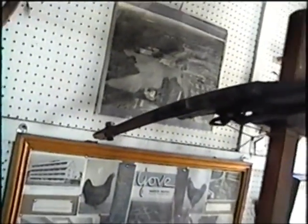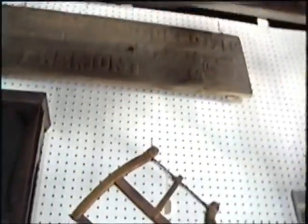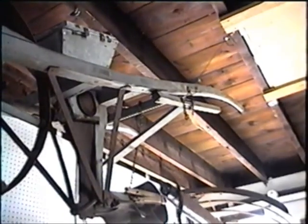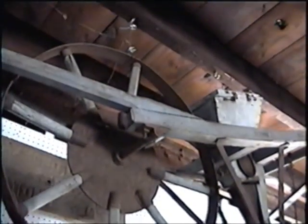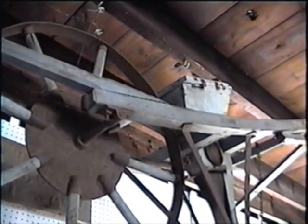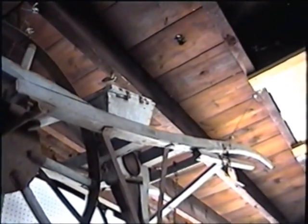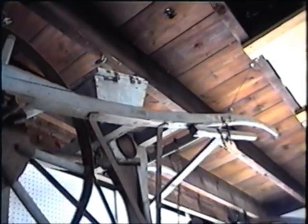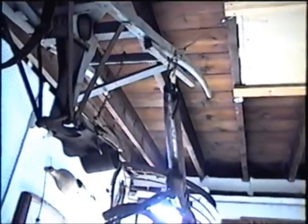What do we got right over my head here? That is a cedar. Horse drawn. They filled that box up there probably with corn or whatever. Where did the cedar come from? That I don't remember. I'm sorry, but I don't remember.